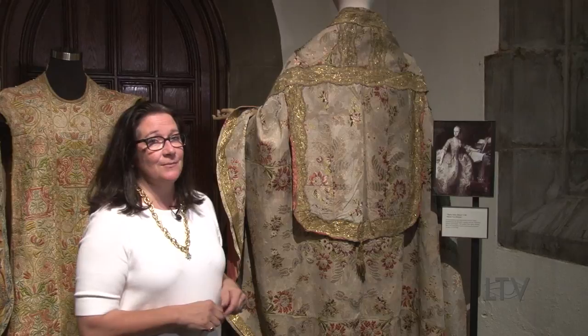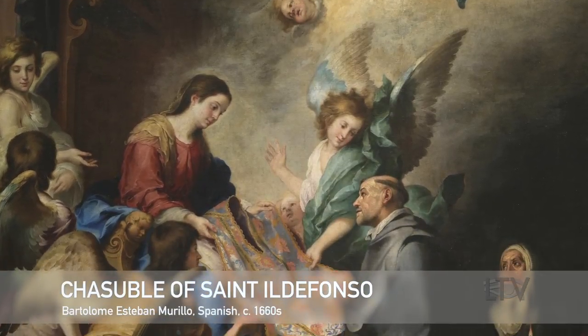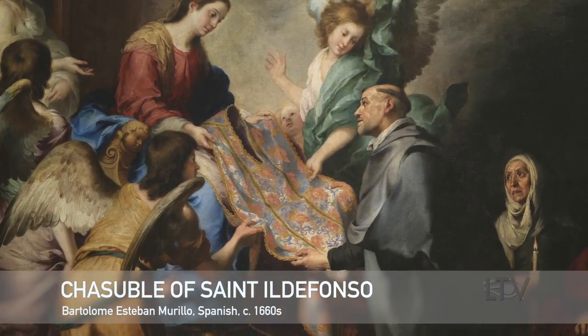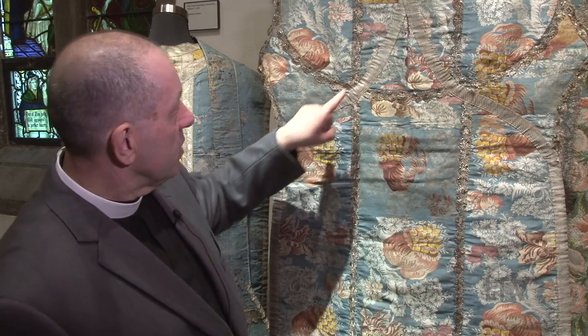This is a beauty. This looks like a chasuble, which is what we saw the others, what the priest would wear. And as one looks at the painting above it, one would think it clearly is a chasuble, because it's very similar in coloration and in style. You have silver thread here. You have silver binding. That's real silver. That's not any plastic thing that we have today.